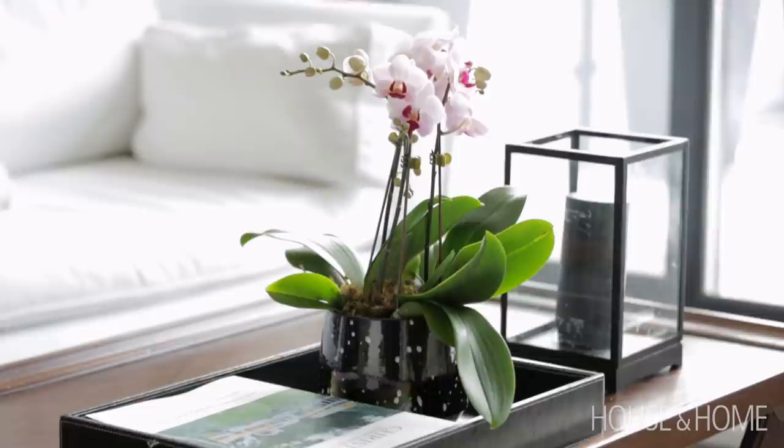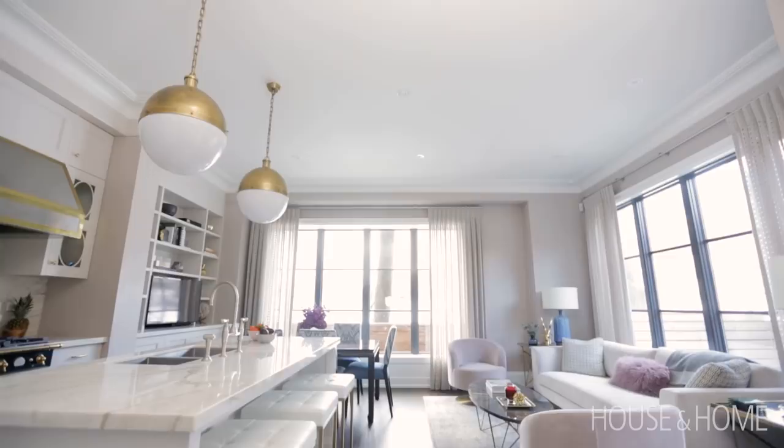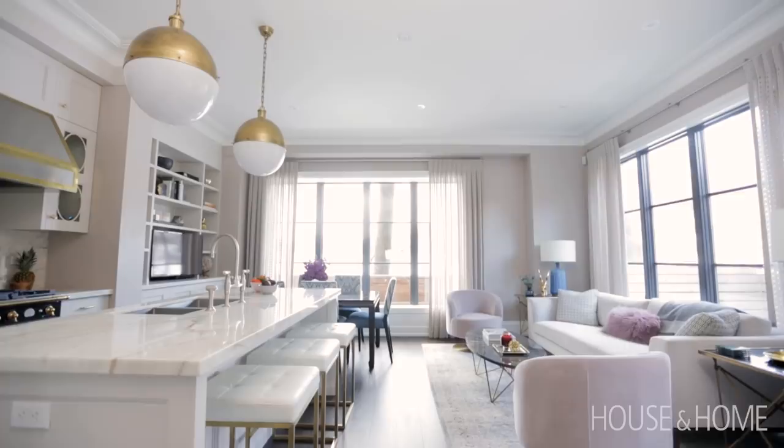Working with family is amazing. We can be brutally honest with each other. They are thrilled with how it turned out. I think they just love this fresh new space that they're in and this new urban lifestyle.